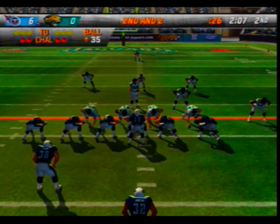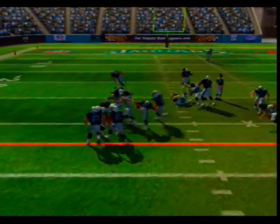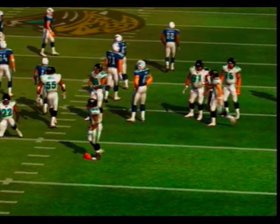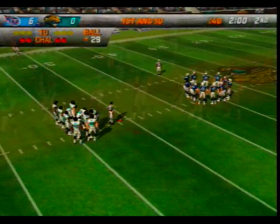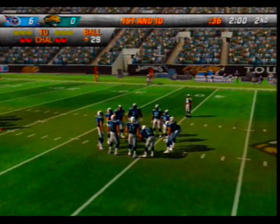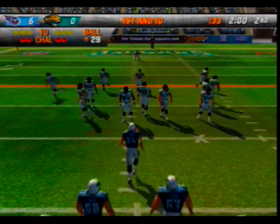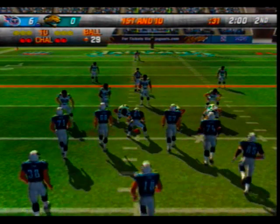Jacksonville goes with a four-man front. A little misdirection. Pushes off. Number 59 comes up to make the play at the 29. Broke a tackle in the backfield and got the first down. Great play by the defender getting in the backfield, but he didn't wrap him up. Two minutes left. Ball on the 29-yard line.